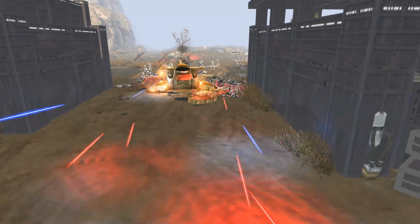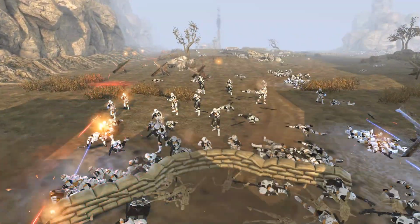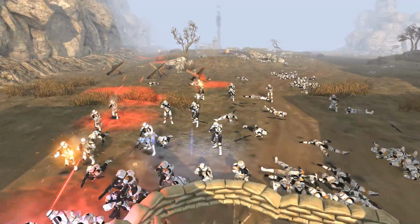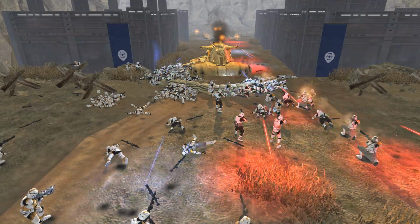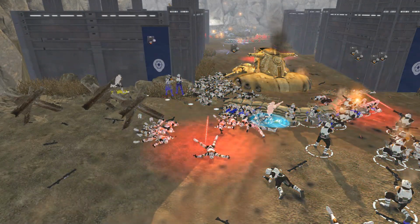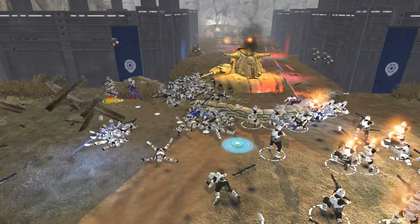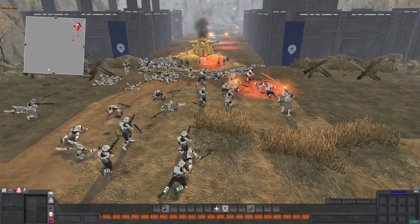Being able to keep up with the assaulters is definitely a powerful thing in a Star Wars battlefield here, and the droids are managing to pull that off and kill a lot of these clone troopers. There's Commander Cody right there. Well, let's get him in the battle. Come on, Cody. You're not one to go down without a fight. Come on. I want all 212th troopers in this assault right here.